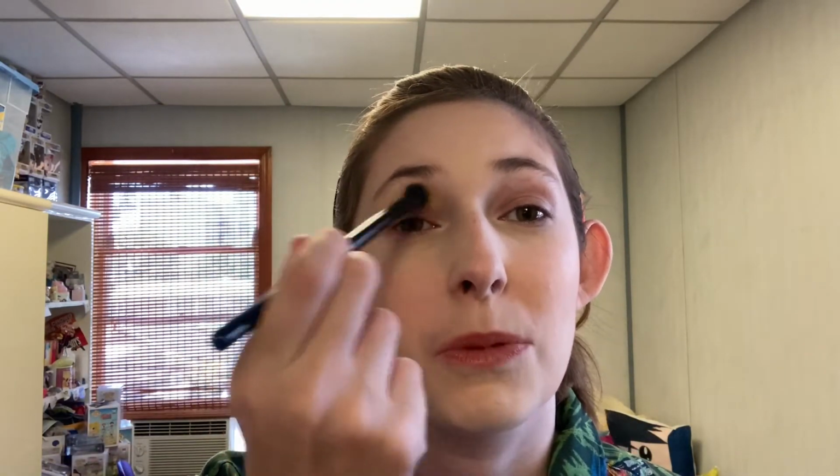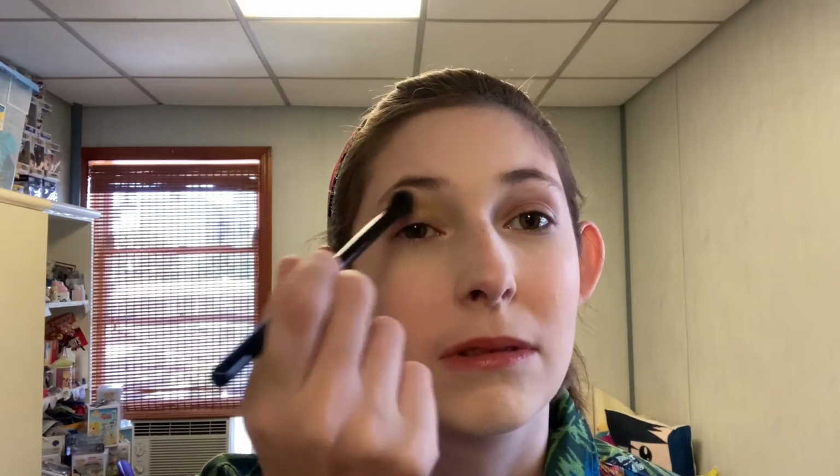But basically, this brush is a fluffy brush. I feel like that's not bad. It's a very pale matte yellow. It's very powdery. I think a different brush would have been better. Yeah, you know what? Let me see if I can build it up a little bit with my BH Cosmetics brush with a 3 on it.